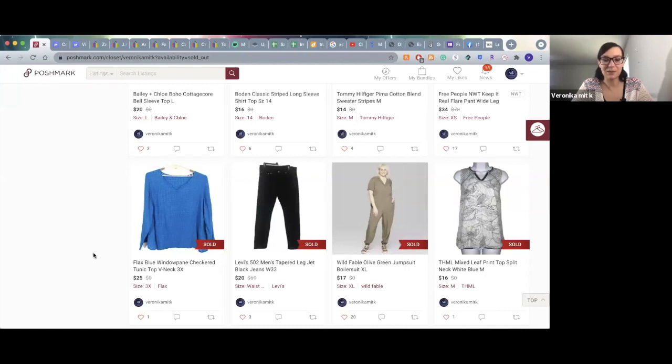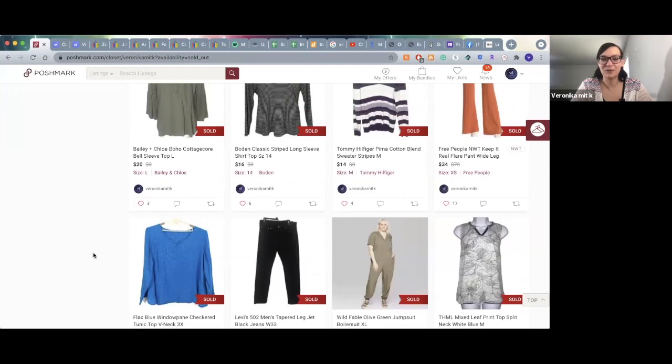And then next up, we got this flax blue window pane checkered tunic top V-neck in a size 3X. I also picked this up from the bins, possibly at the same time. So flax, 100% linen, really good brand to pick up, especially in larger sizes. I find that smaller sizes sit for me. This one sold for an offer from a liker for $25. I had it listed, I want to say for $35, which was high. So I was happy that somebody offered me $25 because that's kind of where I wanted to end up with this item. So I get $20 and I had about $1 into it from the bins.